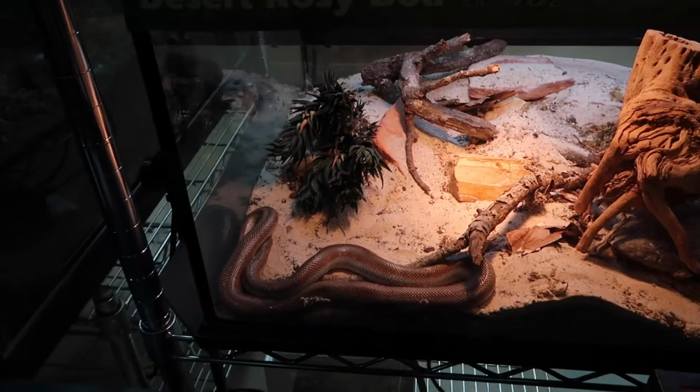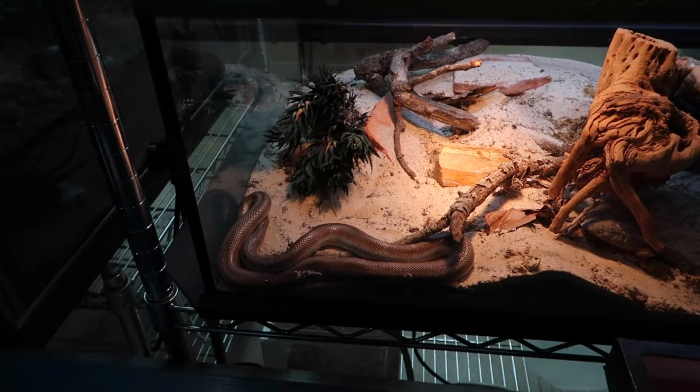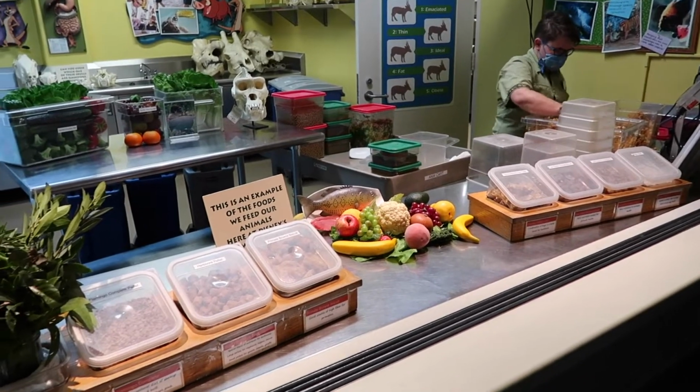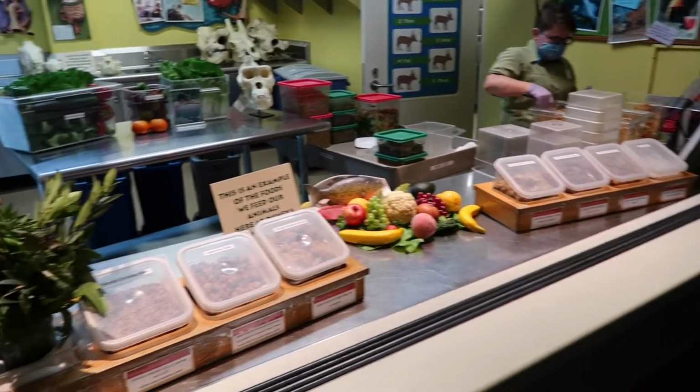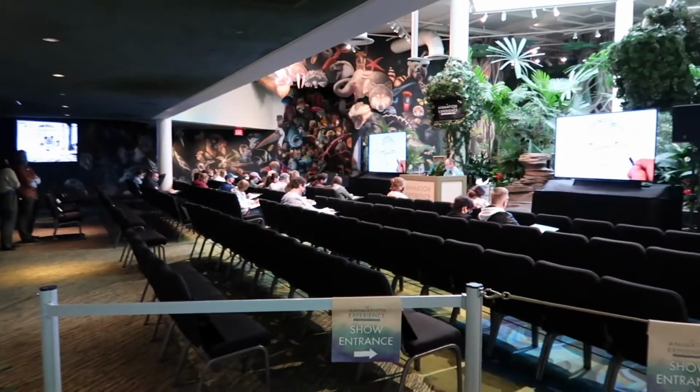I don't see any pigs walking around today, which is kind of sad, but usually they do have pigs as well. They also have an entire indoor area where you can see a bunch of reptiles and other animals. You can also see things like this, where they sample the food that they give to the animals. They're putting it in the bins and things, and you see how they organize it. So that's pretty cool.